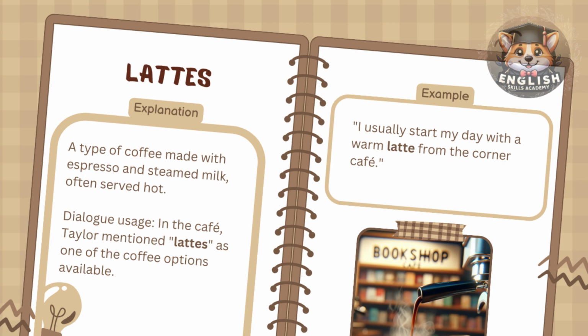Number 6. Lattes. Lattes is a type of coffee made with espresso and steamed milk, often served hot. In the cafe, Taylor mentioned lattes as one of the coffee options available. Example sentence: I usually start my day with a warm latte from the corner cafe.